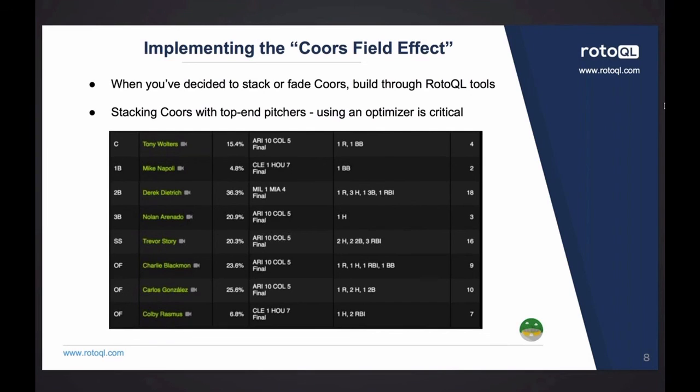You can see that this lineup is still stacking the Rockies, and even though the Rockies put up 5 runs, you can see there are some pretty big values here, with Trevor Story really going off and Blackmon and Cargo providing solid value.